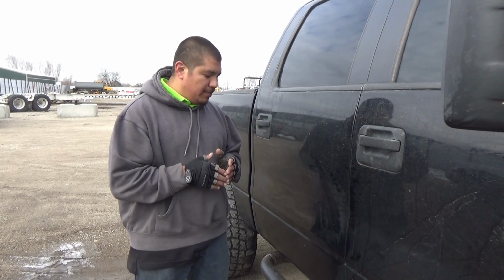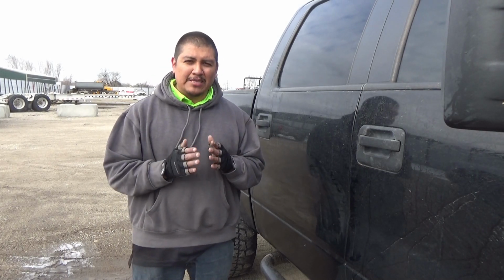So we're done with this dent. The dent took about 2 hours to remove. Customer's not here at the moment, so we're gonna wait till he comes and has a look at the dent before we even charge him. Customer has to be 100% satisfied. If he's not, we're not gonna charge a dime.